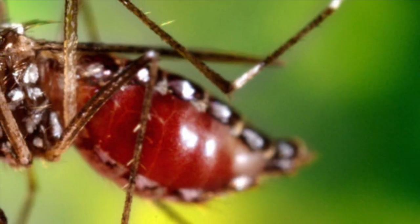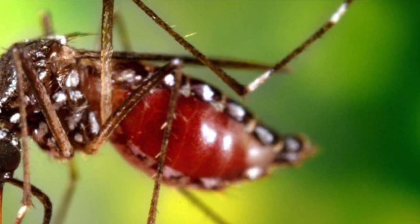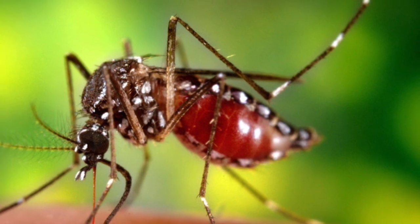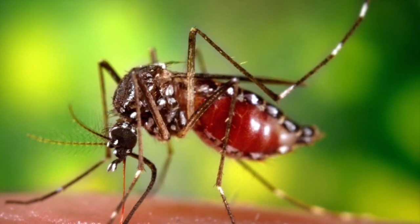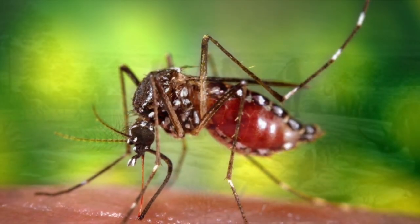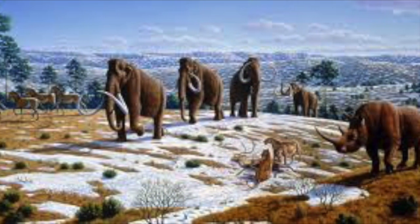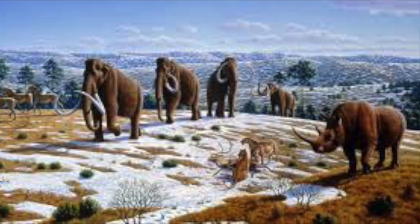Most everyone has seen the Jurassic Park films. In those movies, they were able to use the blood from mosquitoes that had bitten dinosaurs. They then used the DNA in the blood to bring the dinosaurs back. While this isn't exactly how scientists plan on bringing back the woolly mammoth, it does have some similarities.